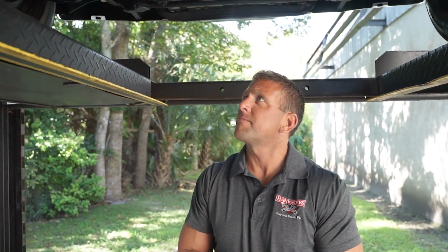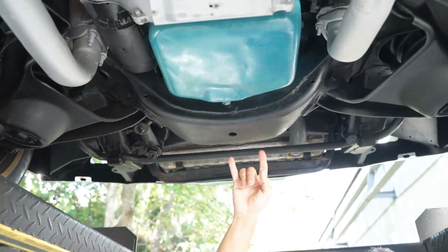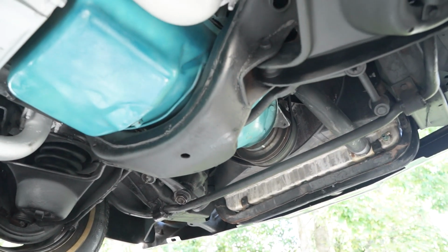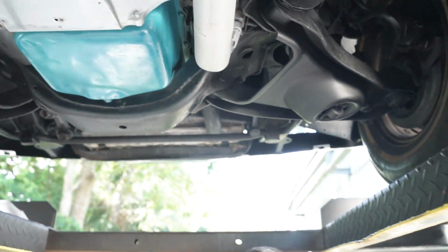Right now we're going to take it outside, throw it on the rack, and show you what the underneath looks like. Underneath our 67 GTO, you have disc brakes up front. Huge oil pan. It starts in front of the cross member and continues on behind the cross member, but if you take a look up there close, there's no leaks at this time. Nice and dry.